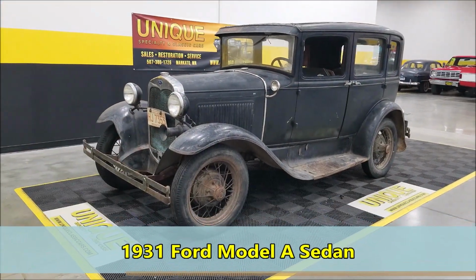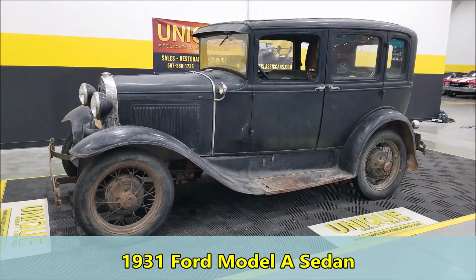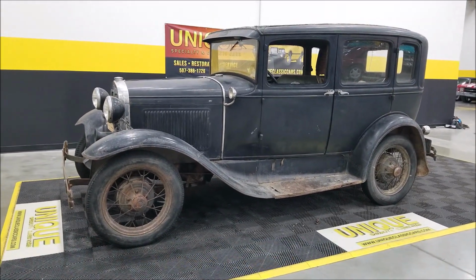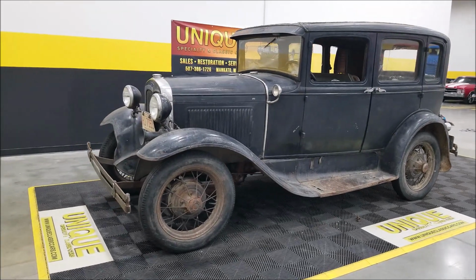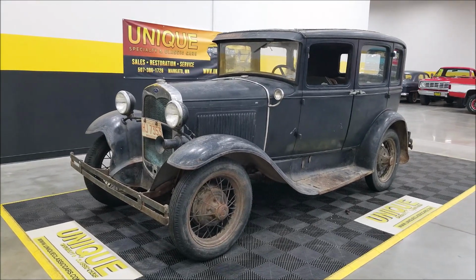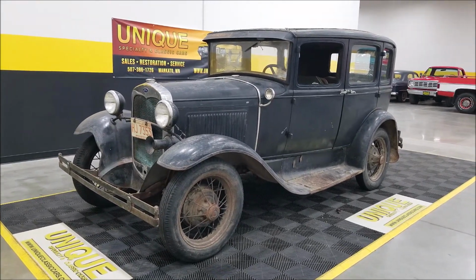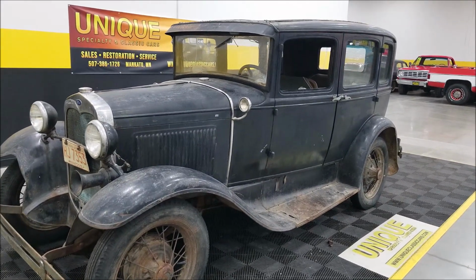1931 Ford Model A Sedan here. Now we're representing this one and selling it as a project. A gentleman had it that wanted to get it moved, brought it to us for consignment, so representing it for him. It would be a deluxe model according to those cowl lights.